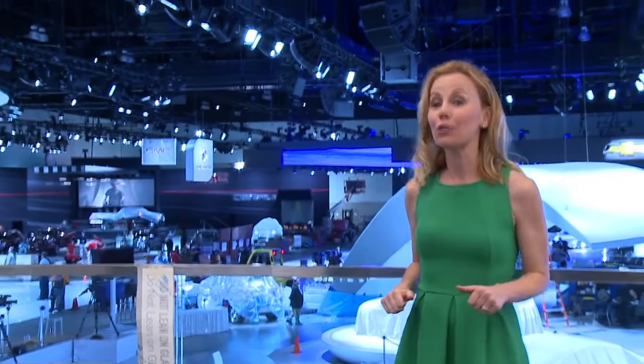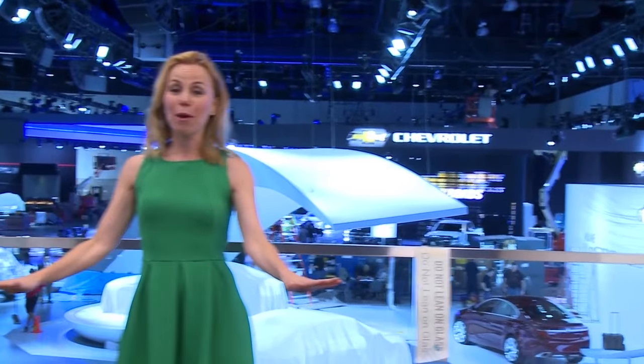All of the final preparations are happening just behind me. Cars are being rolled in. The exhibits are still being built, and in fact, a lot of people are rehearsing their lines for the press conferences. This is all in final preparation for the 2015 Los Angeles Auto Show. Quite an amazing transition, isn't it? It's amazing how they're able to do all of that in just 24 hours.